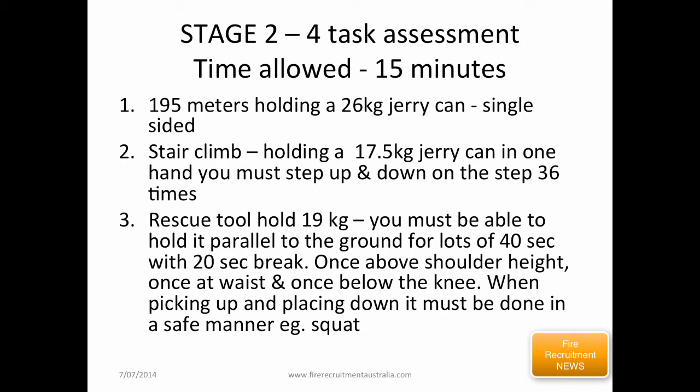The third one, and probably most difficult as you're a bit fatigued in your forearms, etc., is the rescue tool hold. It's a weighted object that's off balance and weighs 19 kilos. You must be able to hold it parallel to the ground for lots of 40 seconds, and then you get a 20-second break in between. The first one, you must hold it above your shoulder height for 40 seconds parallel to the ground. Place it on the ground for 20 seconds rest.